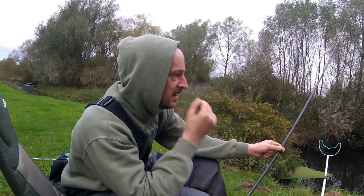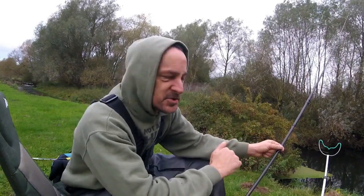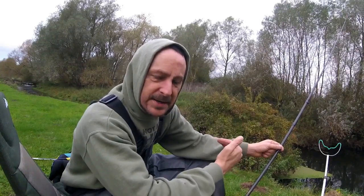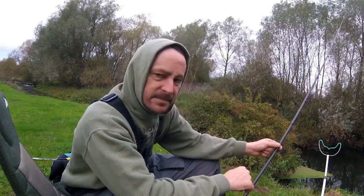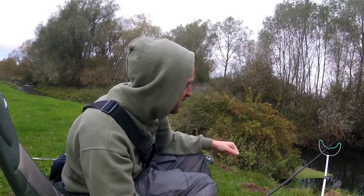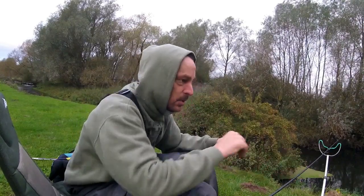If I was to fish downstream, I'd probably want a 1.5 ounce, 2 ounce lead to hold. But if I'm fishing upstream, you can always hold with a much lighter lead, and the lighter lead that you use, the better. Most of my fishing, I'll be fishing with the rods at this sort of angle, quite low. Especially in a lot of these swims, you'll see further up, I'm fishing right down the edge, and the next one's like that.